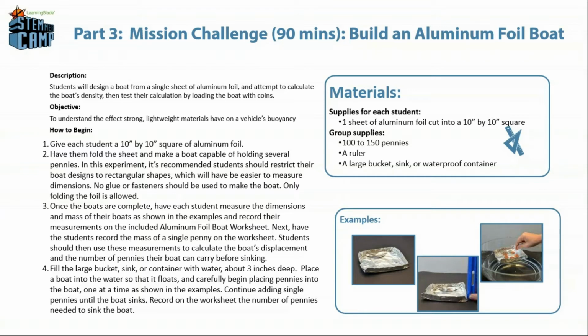So the idea of this activity is that each student would be issued the same material, which is basically a square sheet of aluminum foil. In this case, it's 10 inches by 10 inches or approximately 25 centimeters by 25 centimeters. And they're going to fold it into a simple boat, and then we're going to place it into a bin of water, and we're going to start adding weight to it until it can no longer stay afloat, until it basically takes on water and sinks.